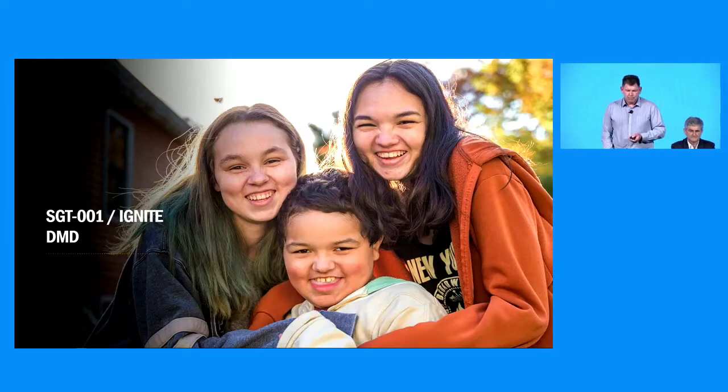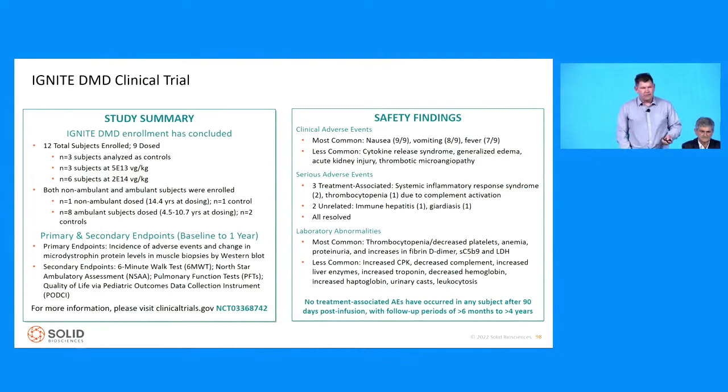So we were in the clinic with what we called Ignite DMD. It was a phase 1-2 open label study that we ultimately enrolled 12 patients and dosed 9. We decided earlier this year to conclude enrollment, and for a good reason, not a bad reason. So it ultimately ended up that 3 boys were dosed at a lower dose, and then when we identified that that wasn't what we felt sufficient in terms of efficacy, we increased the dose to the 2E14, where we started identifying efficacy, and I'll show you some of those data.